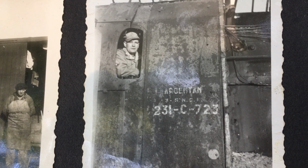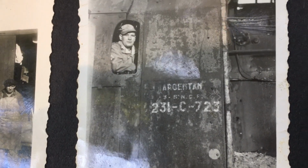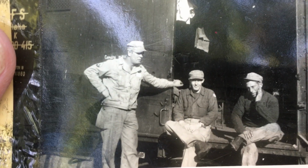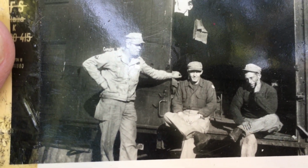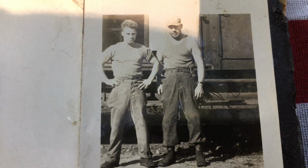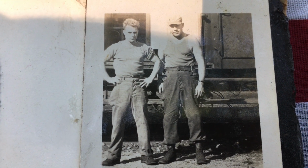That's the train engineer. I believe these would be two German rail workers, maybe. They don't appear to be American, but I may be wrong. Now these guys are definitely American, and they're standing by a train. Bob with another fella.